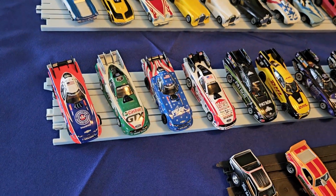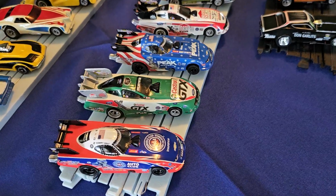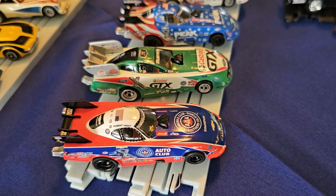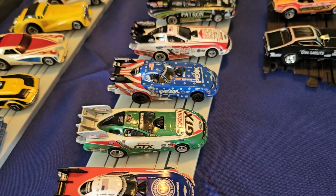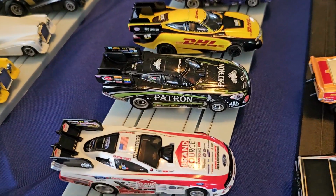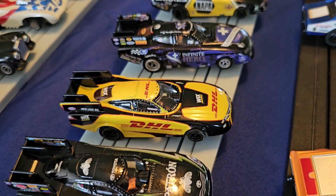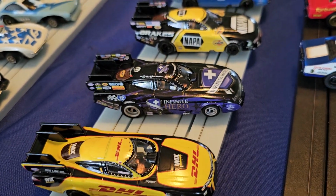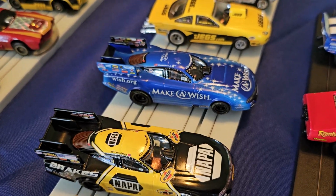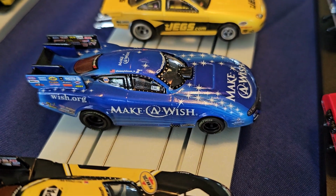Now Auto World has fabulously taken up the slack on the drag racing series. They've released a number of these, from drivers like Robert Hight and John Force and his daughters Courtney and Ashley, and very, very beautiful versions of these cars. Really recreated in very high detail in many of these cars. And here's this Make-A-Wish tribute to the Tommy Johnson car.